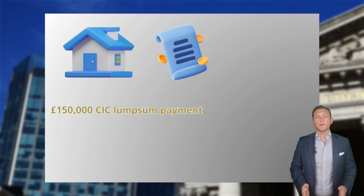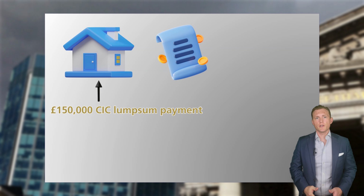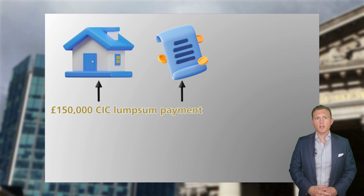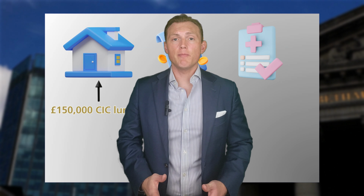Emma used part of the lump sum to pay off a significant portion of her mortgage, which reduced her monthly payments. The rest she used to cover household expenses and additional private health care that improved her chances of a full recovery. For Emma, critical illness cover was worth every penny. Without it, she would have faced severe financial strain while battling a life-threatening illness.